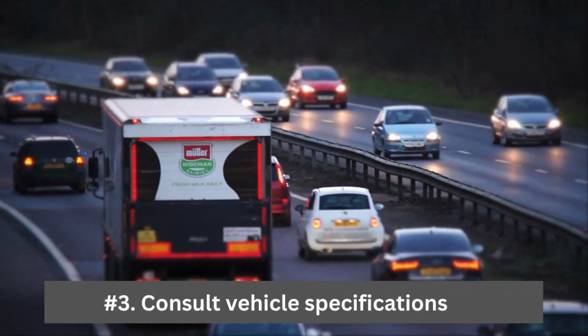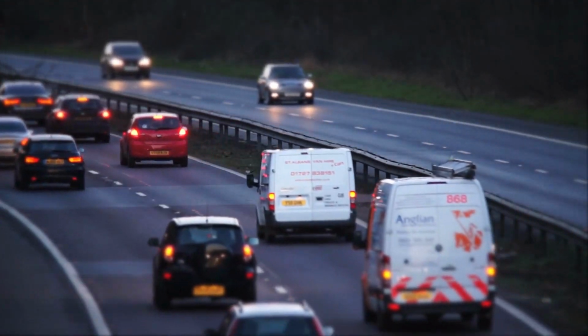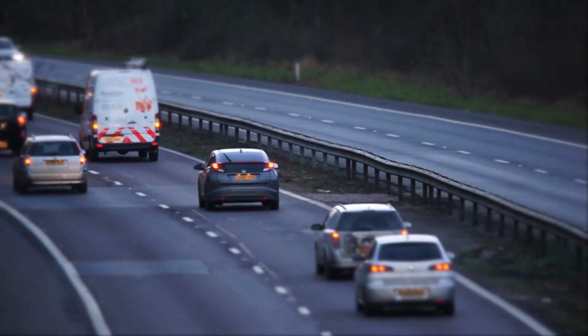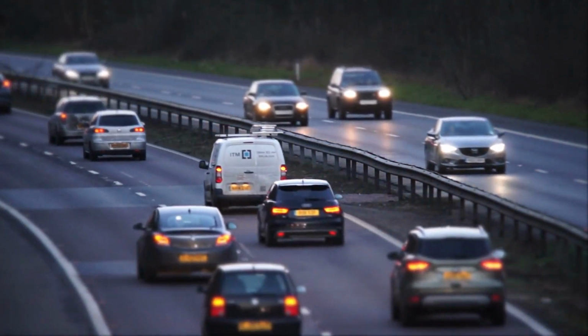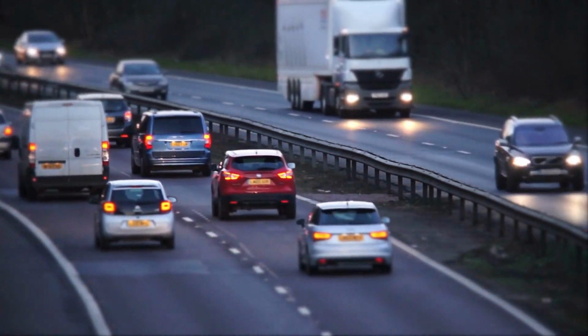3. Consult vehicle specifications. Refer to the manufacturer's specifications of various vehicle models to understand their weight ranges. This information can give you an idea of the range of capacities you should consider.